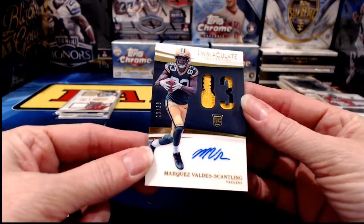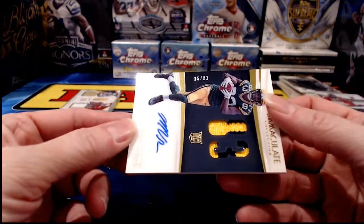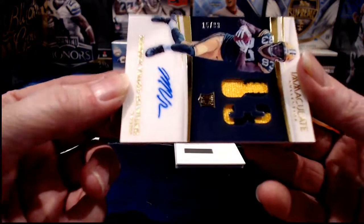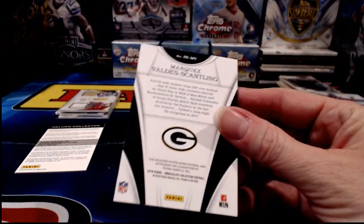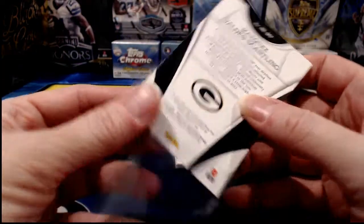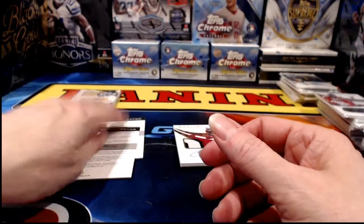For the Green Bay Packers, it is Marquez Valdez-Scantling, numbered to 83. So it is jersey numbers. And is that the first thing the Packers have hit in here? I don't know. Another redemption. We'll flip them both in a minute.